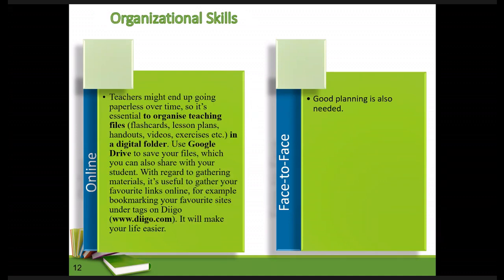Also, organizational skills are very important for us. Just using different digital folders, Google Drive, for example, or the favorite site, where you can bookmark your favorite sites.